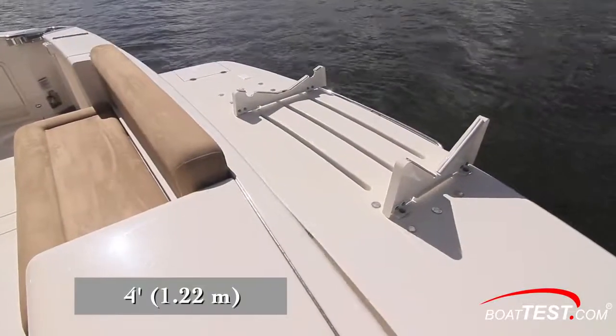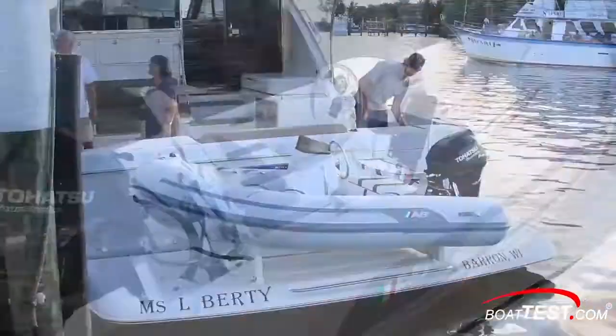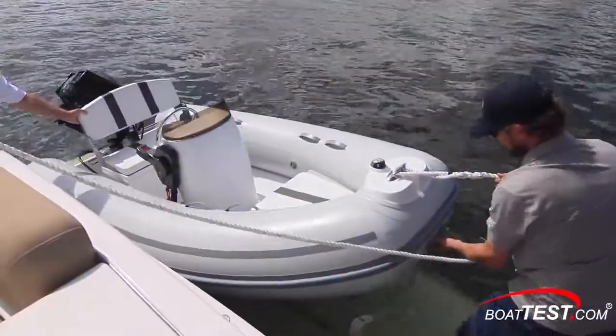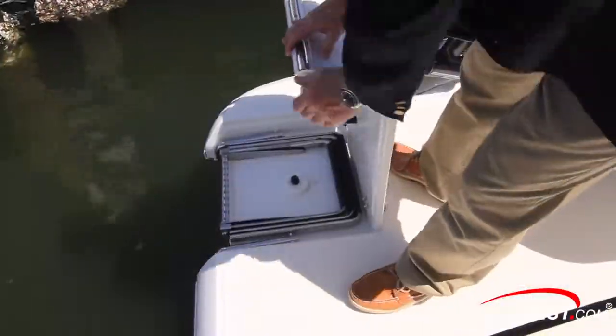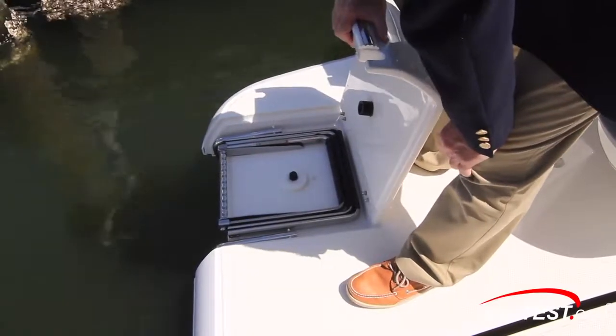The 4-foot swim platform on our test boat was hydraulic and included a set of cradles for holding a small RIB. Launching was just a matter of lowering the platform into the water and floating the tender. Retrieval is equally easy. A hatch to the starboard side conceals a 3-step reboarding ladder, and we'd like to see grab handles to assist with the reboarding.